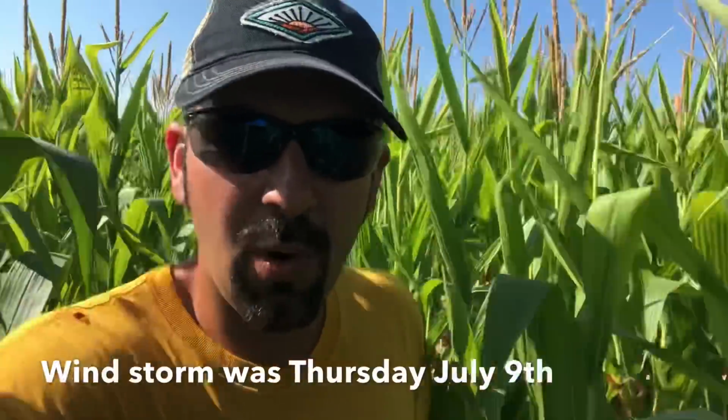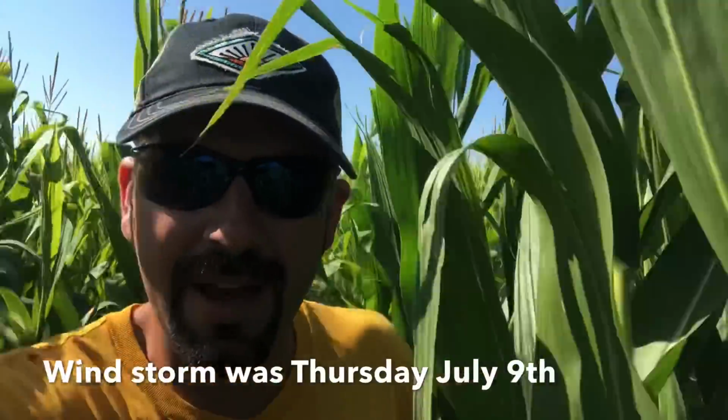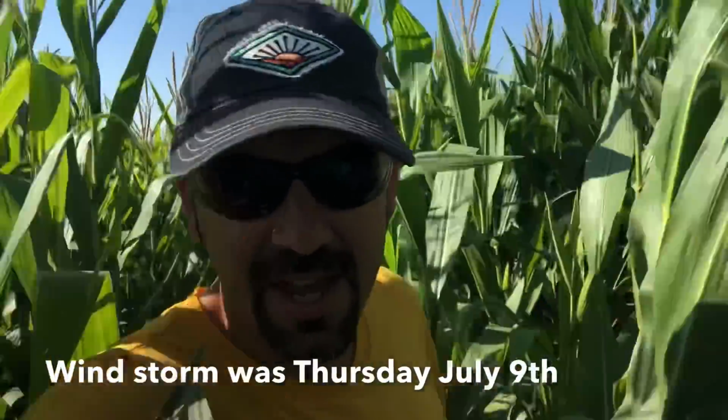We're gonna head to another field and I'm gonna show you an example of corn stalks that have been knocked over from bruising from the hail. Okay, this is the cornfield that got blown down twice. It got knocked down really bad by the wind because it had some rootworm feeding.